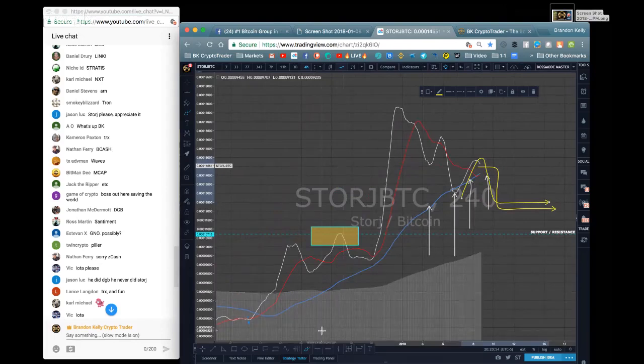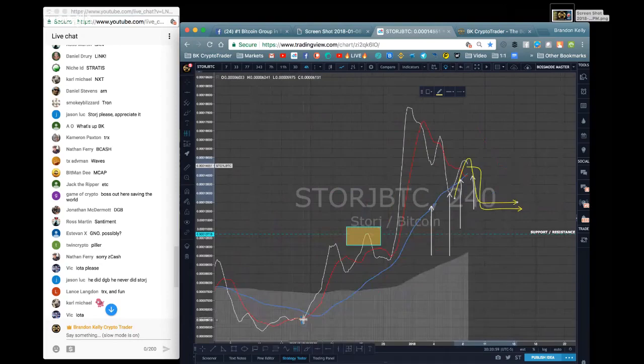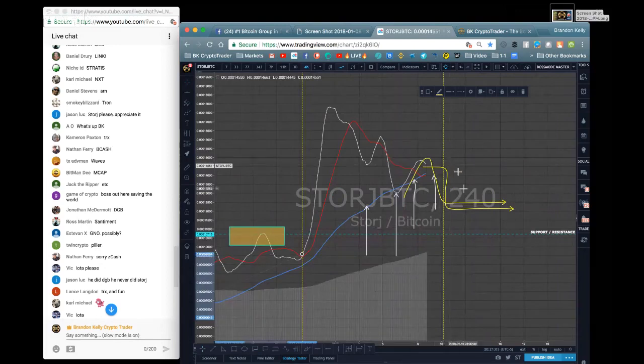even if you look at it as a continuation pattern. If we throw up some cycle lines here, let's do this intersection to that intersection. We're going to have another major moment right here, right?